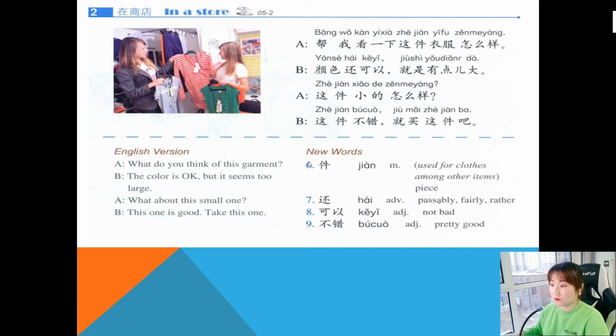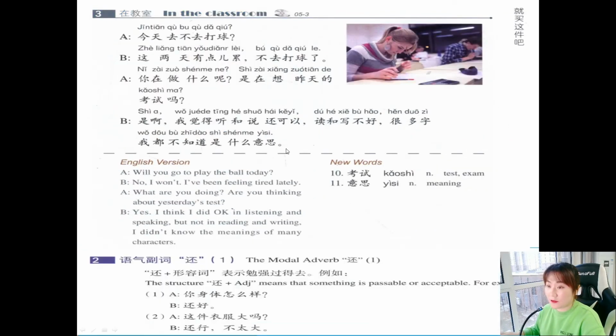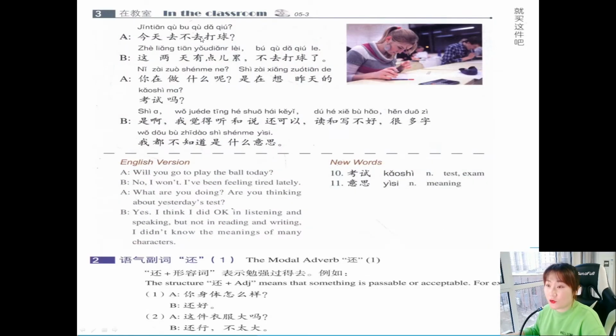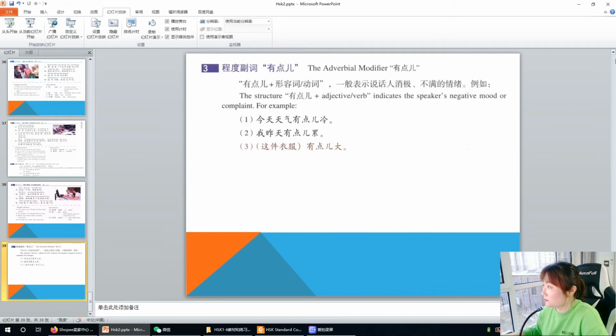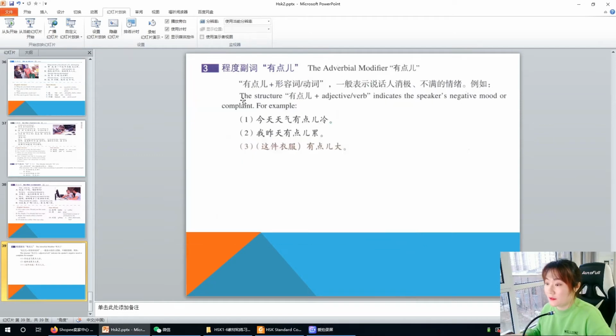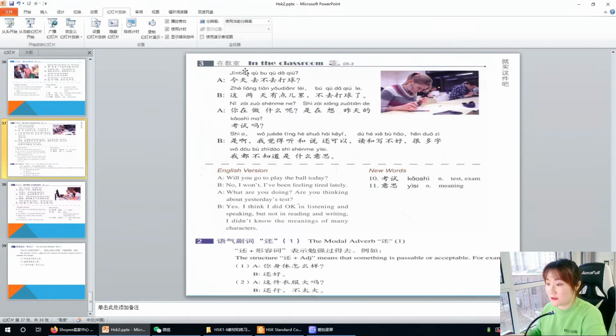Okay, so next, let's look at text 3. 今天去不去打球？这两天有点累，不去打球了。So here, 有点, let's learn this grammar first. So the structure 有点 with adjective or verb indicates the speaker's negative mood, right? Or complaint. For example, 今天天气有点冷. So today's weather is a little bit cold. 昨天有点累. I was a little bit tired yesterday. So let's read this text now.